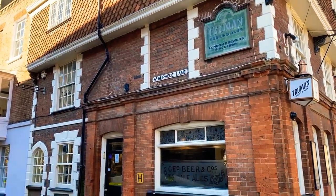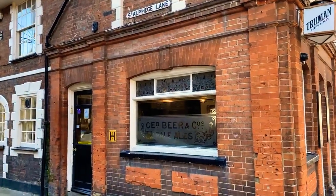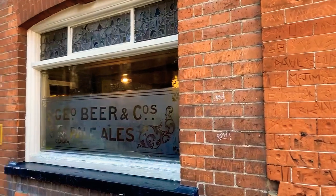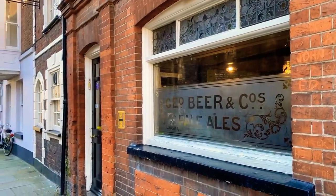If you look at the etched windows in the lower section here, you can see the name George Beer and Company. It's one of the many brewers in the city of Canterbury. We had at one time 365 pubs within the city walls.